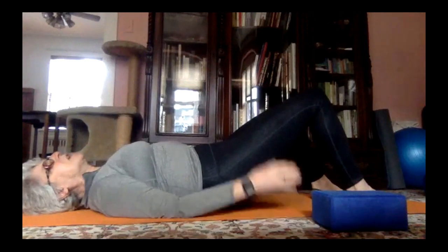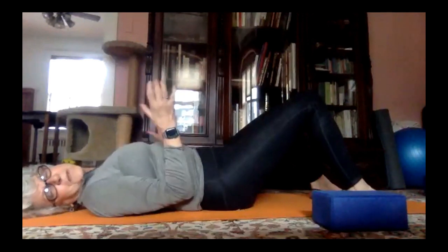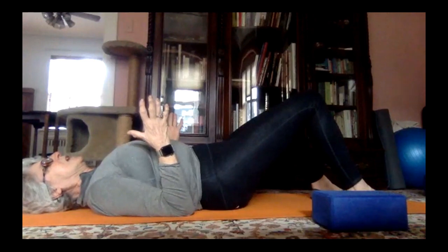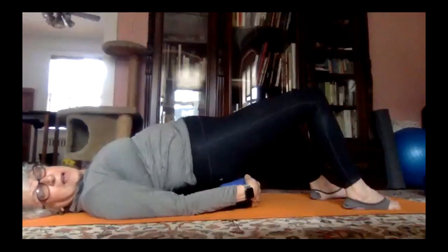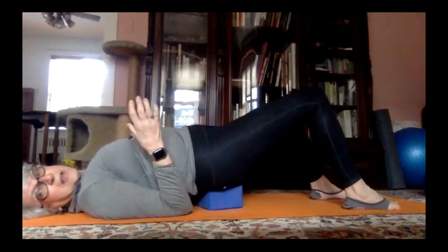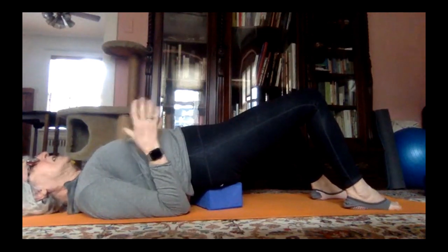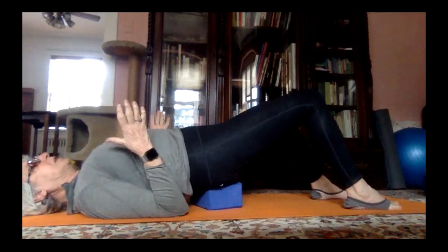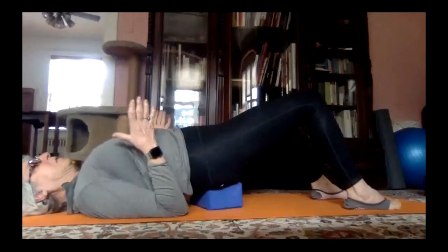Now keep those shoulders down and press down also here with the arms. So we're also pressing down with our arms. And then you can just put a block here. This is the easiest one. And just keep pressing your feet down, your knees away from you, your upper arms down, and just press. 2, 3, 4, 5, 6.